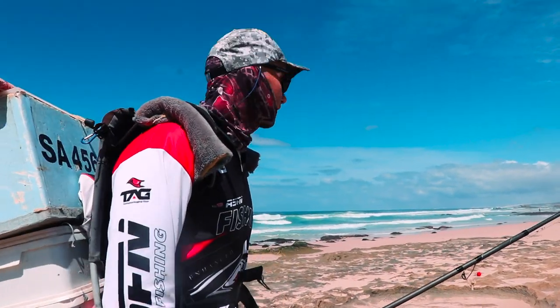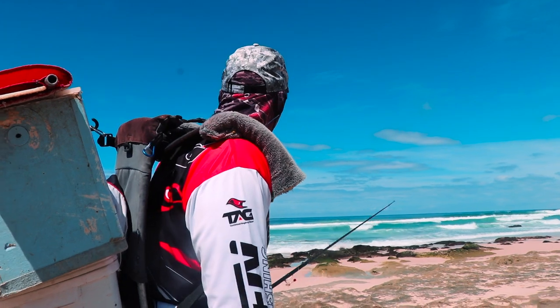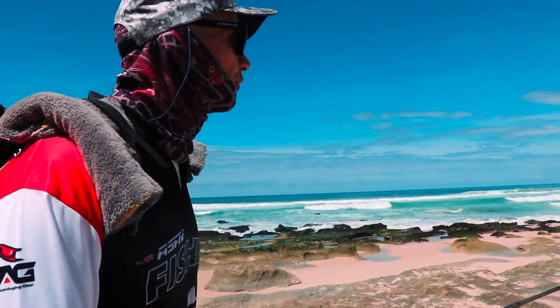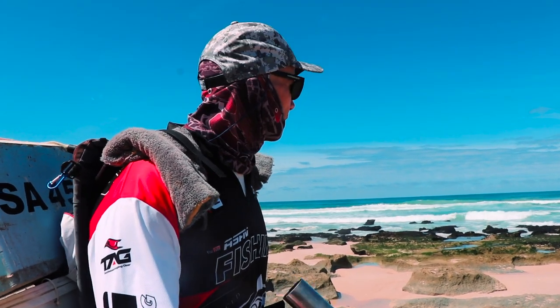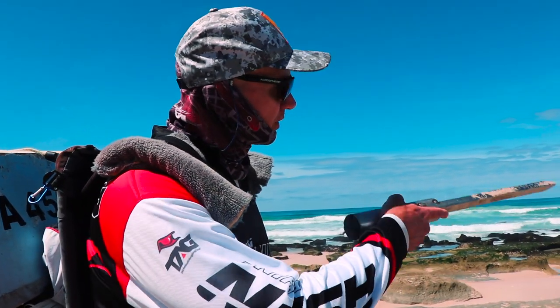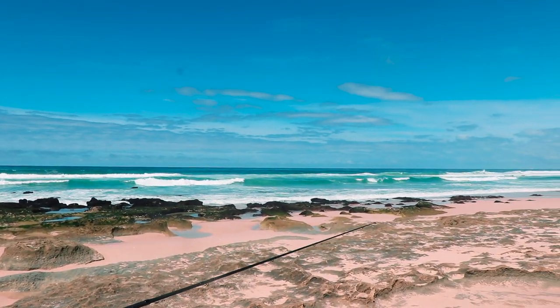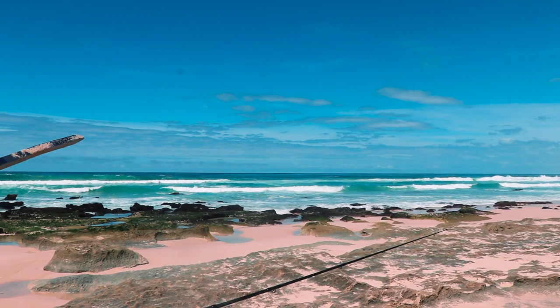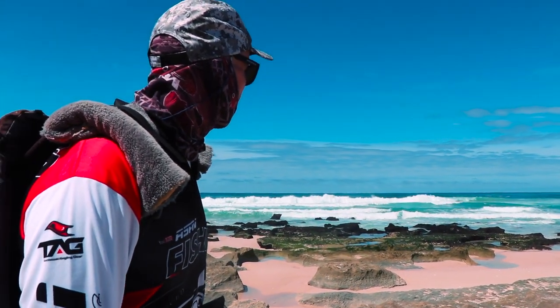So now I'm on my way to the next spot. But because it's low tide, you have to observe where all the wrecks open up. So this afternoon, most probably before we go up, I'll be casting in between all these scattered reefs for Fanyun, because the water is going to be up to here and the Fanyun will be busy feeding between these rocks.